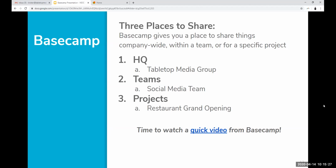Then you can have teams. That's the second place to share things. For us, we have different teams in our company. We do a lot of social media management for our clients, so we have a social media team, as an example. We also have a team of graphic designers, of videographers, of photographers. We can organize those into different teams.